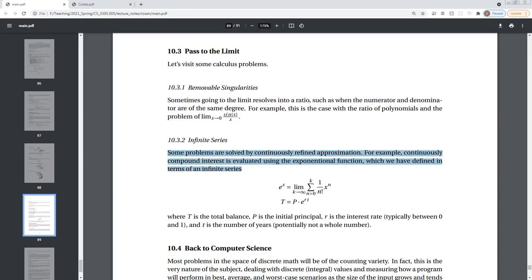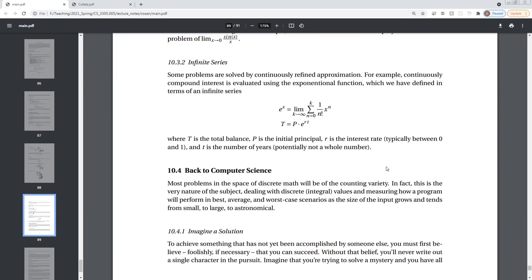So, another thing which we'll look at whenever we discuss the Basel problem is to represent the problem using infinite series. So some problems are solved by continuously refined approximation. For example, continuously compounded interest is evaluated using the exponential function, and the exponential function is given in terms of this infinite series. It is the function which is idempotent under the action of differentiation. So you can take however many derivatives you want of e to the x, and the 10th derivative, the 100th derivative, the millionth derivative, is exactly the same as the original function at that point. So this function is unique for that property.